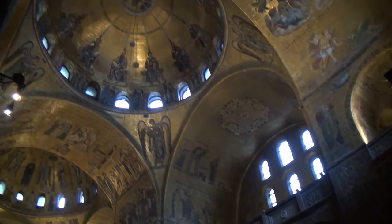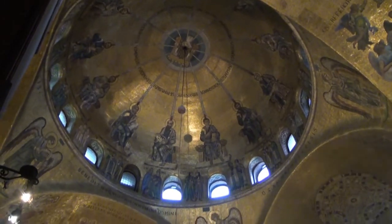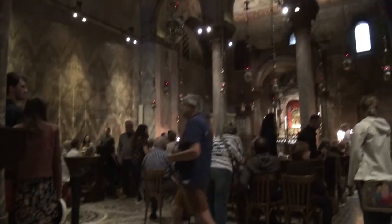St. Mark's five cupolas are covered with spectacular Byzantine mosaics, which date from the 11th to the 13th centuries. Each dome has 16 windows. Mosaics also decorate the apse, choir, and the multiple chapels.